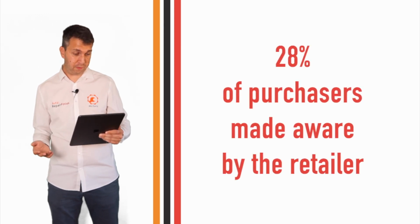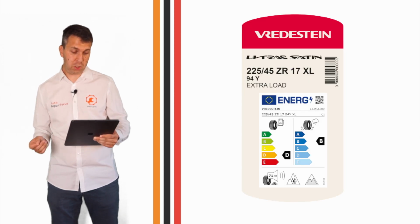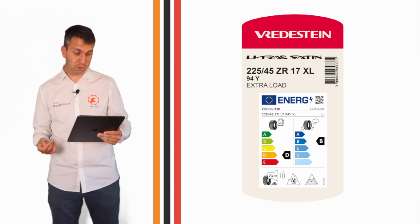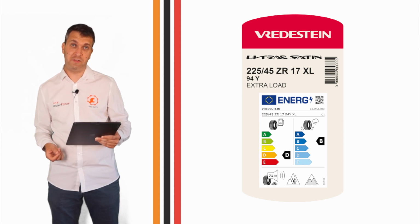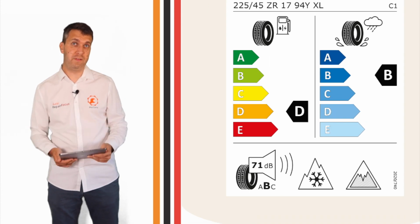That's a study by Apollo Vredestein, who found that just 28% of car owners were actually made aware of these stickers by the retailer. Now, last month saw the introduction of a new EU regulation mandating the use of newly designed tyre labels similar to those that we find on consumer products. The updated labels are expected to be adopted into the UK later in 2021, and feature a new 5-stage classification system, A to E, 5 letters, for rolling resistance and wet grip, and 3 classes, A to C, for noise.